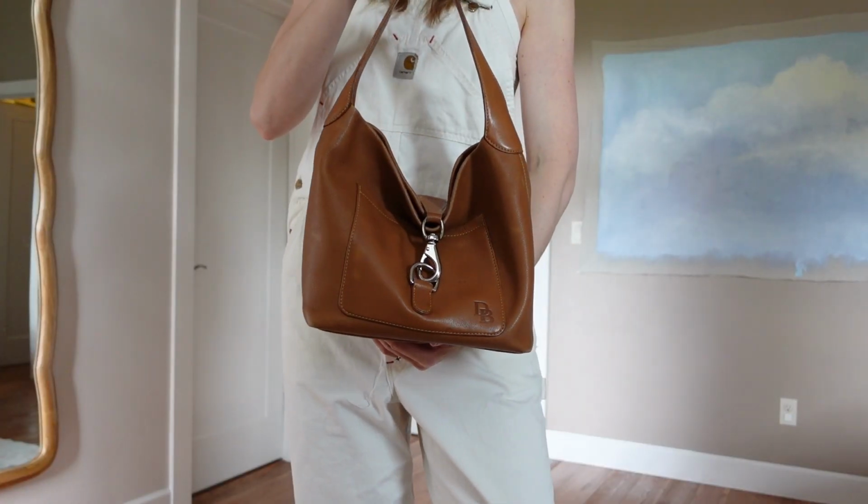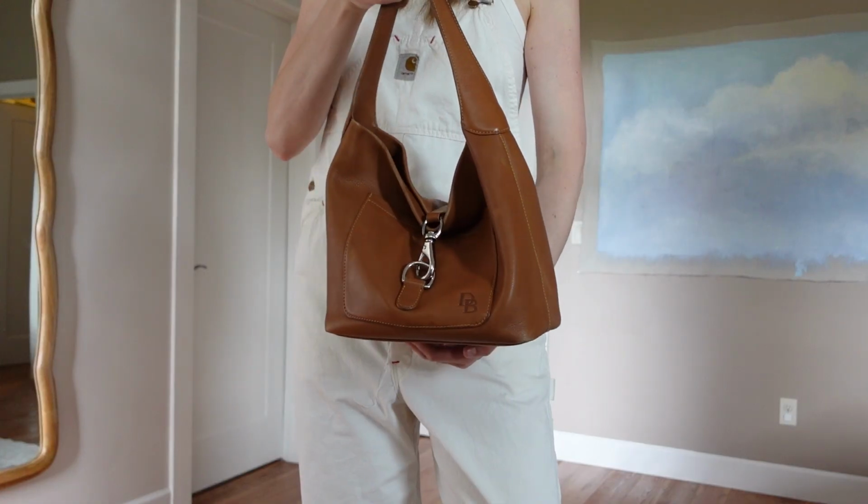I love them. The last vintage gem I wanted to share is this Dooney & Bourke bag. This bag is so wonderful. It's a good mix of the trend of a hobo, oversized tote bag, but also quite timeless. The lobster claw with the silver is beautiful. And I just love this color.